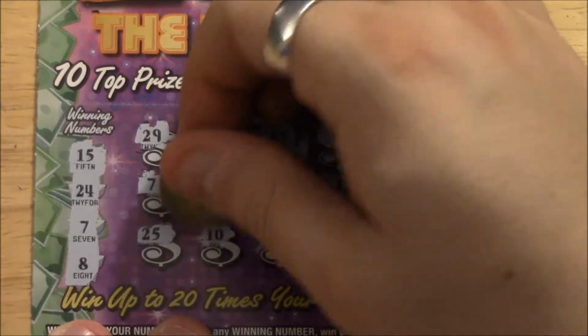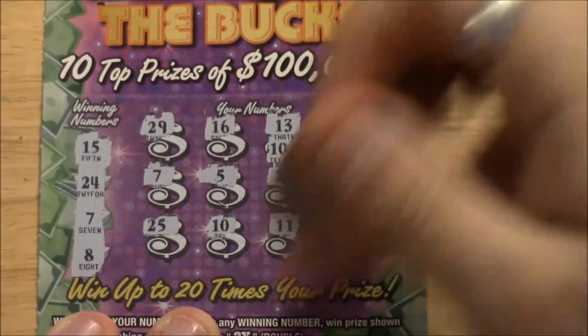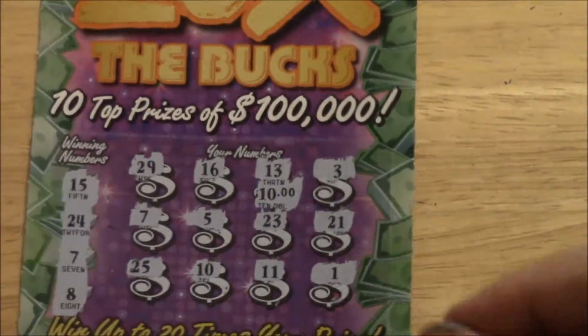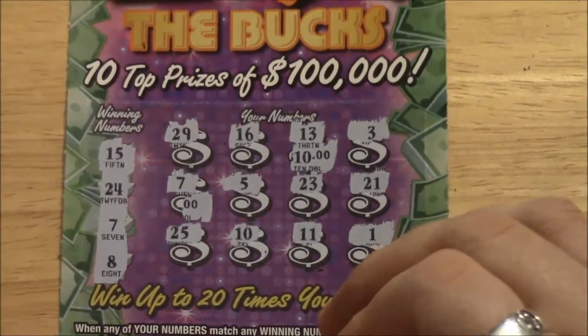25 is another one off. 10, 11, and 1. So we just have one winner on this ticket, guys, right there. Let's see what's over here. I want to see big zeros for once. I've never seen big zeros on winning a ticket, guys.